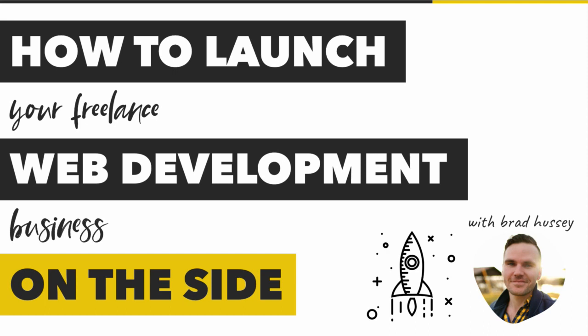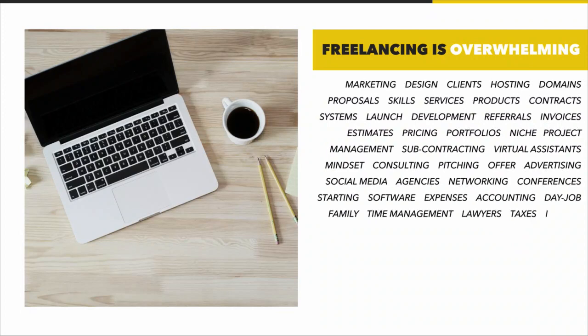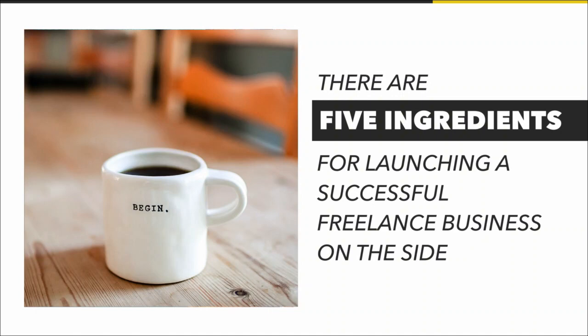Let's call it a roadmap, a simple step-by-step system. When you take everything that's involved in starting, running, and growing a thriving freelance business, all of those moving parts, and you reduce it to its simplest, most essential form, there are only 5 essential ingredients for launching a successful freelance business. All right, this is going to be exciting.